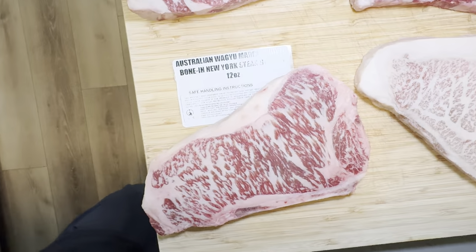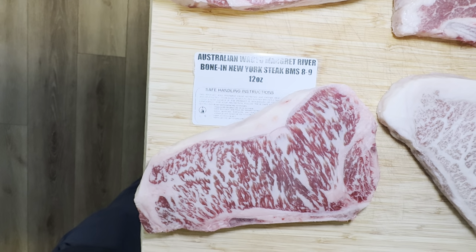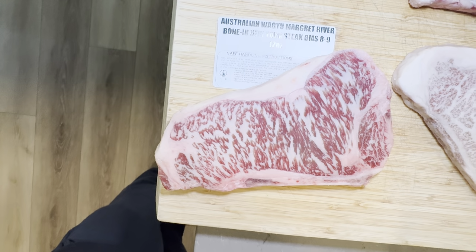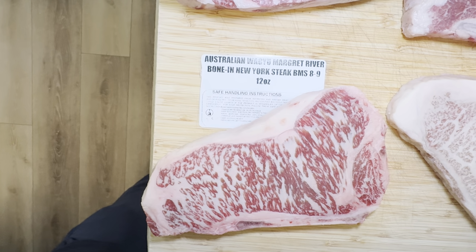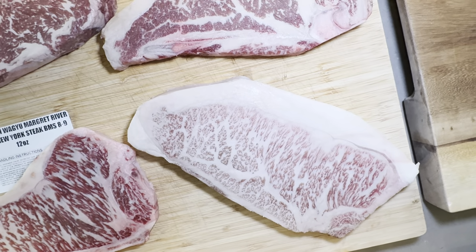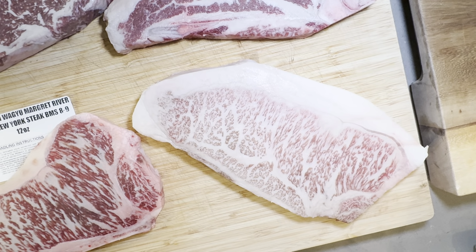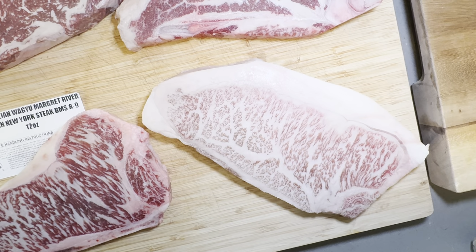And down here is the Margaret River Australian Wagyu, and it is bone in. It's also New York strip. They're all New York strip, and you see this one, it actually lists out the level BMS 8-9, and then the obvious number one best of the best beef in the world, Japanese A5 Wagyu beef.